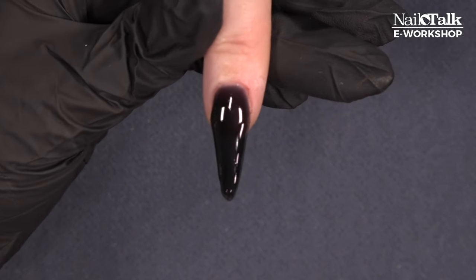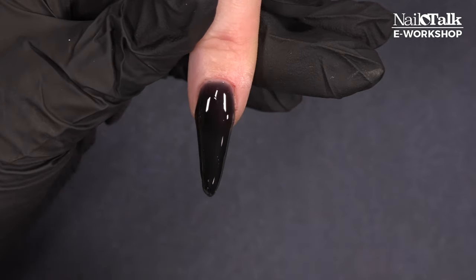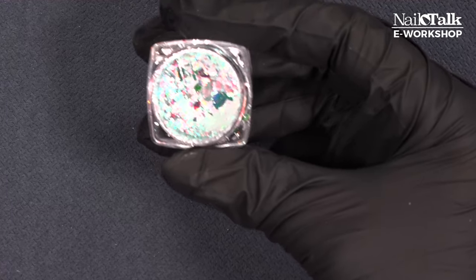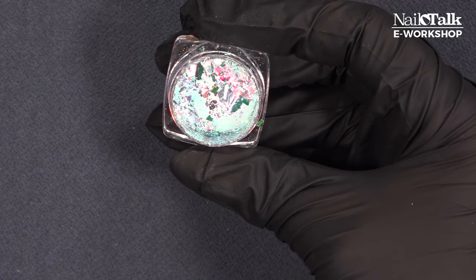And now I have this covering product on the nail. It looks a little bit smoky. I love that. And you can do two things, because I'm going to use these nice flakes, the chameleon flakes. These are the last edition that we had. The unicorn flakes, thank you.